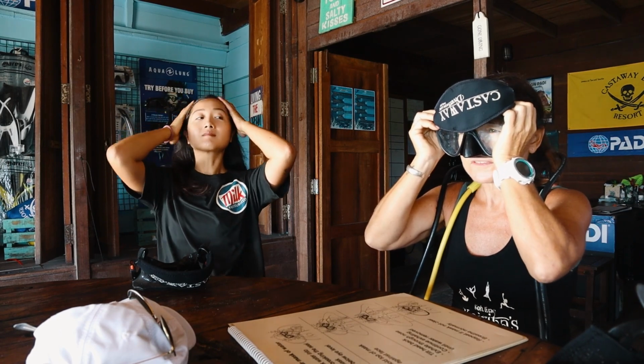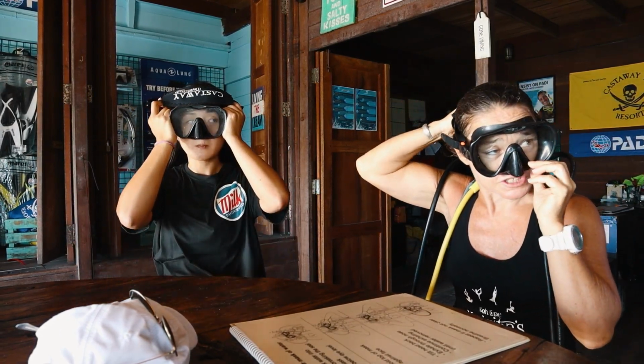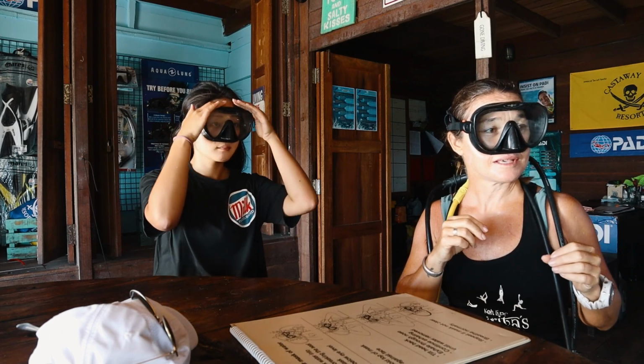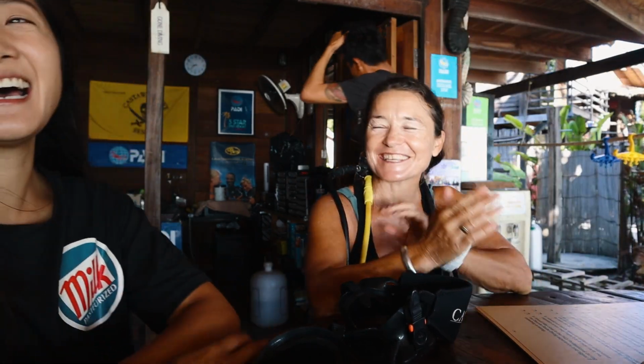Pull the mask to your face and then pull the strap back so you're not disturbing your hair. Okay, perfect. I should stay close to the PADI professional during my Discover Scuba Diving experience and signal if something is wrong. True. Okay, well done. No questions. Not yet. Okay, great. Let's go diving.